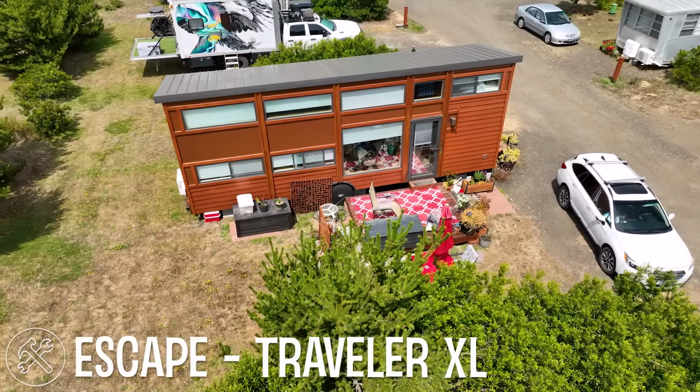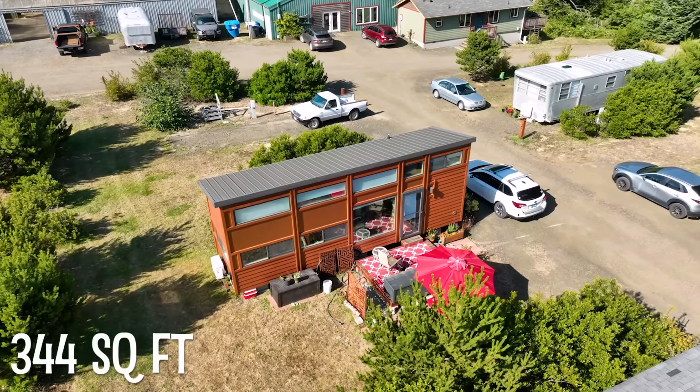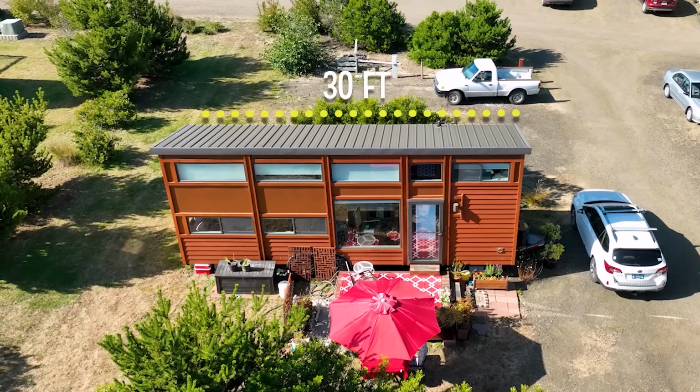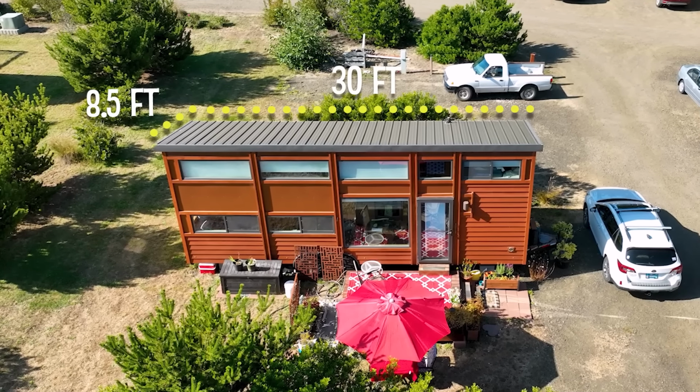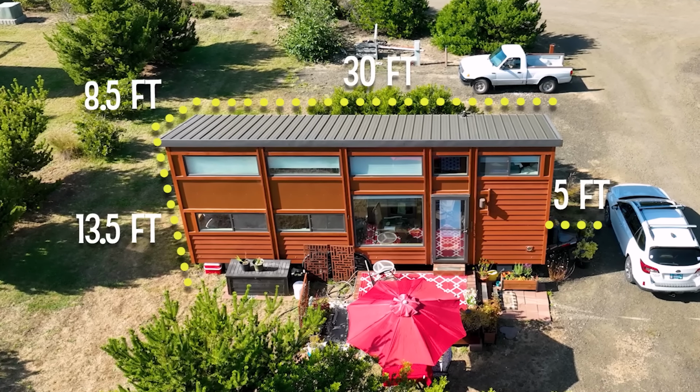My tiny is an Escape Traveler XL. If I had just bought the tiny outright from Escape, it would be now about $98,000. Then it was about $87,000 new. It is 344 square feet total. It is 30 feet long and 8.5 feet wide, plus another 5 feet for the trailer hitch.